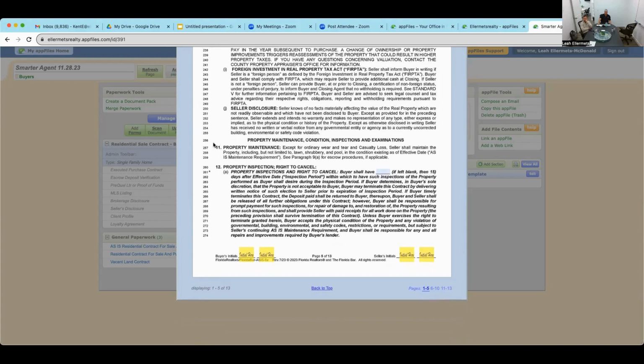The property, this is all part of the as-is inspection period. Here's the thing. This says 15 days. Oftentimes we get this to 7 days. Some people wanted 5 days because, if the buyer determines in buyer's sole discretion that the property is not acceptable to the buyer, buyer may terminate this contract by delivering written notice of such to the seller. That does take written notice.